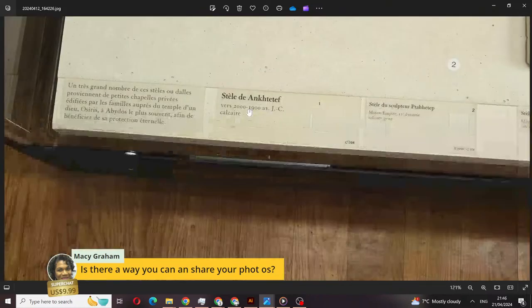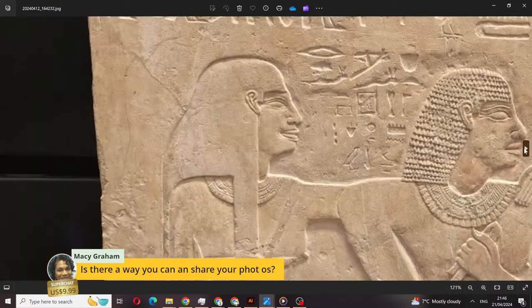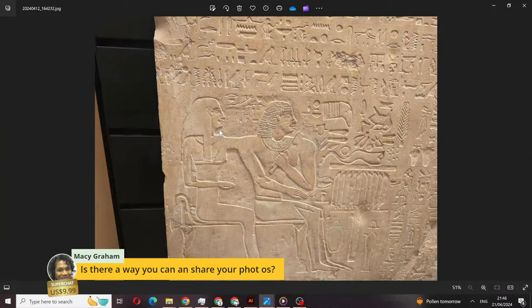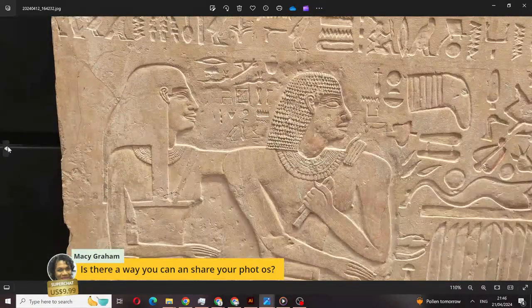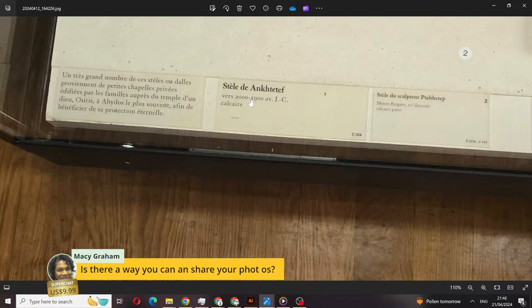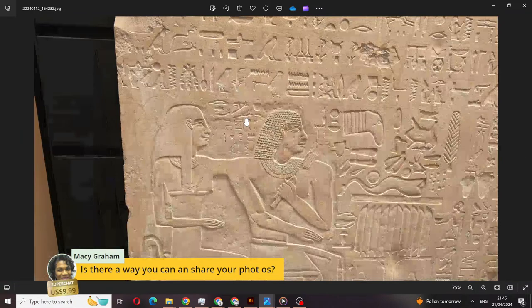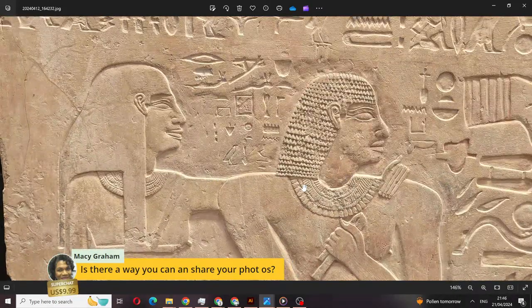And this is the stele of Anketef that we're coming across now. Or sculpture of Tahotep. Let's see which one it is. Okay, no, so this is a stele of wherever. So once again, is this 11th and 12th dynasty again? Yes, so this is Middle Kingdom, 2000 to 1900 again. And once again, like I said, those very unmistakable Middle Kingdom features being shown there.